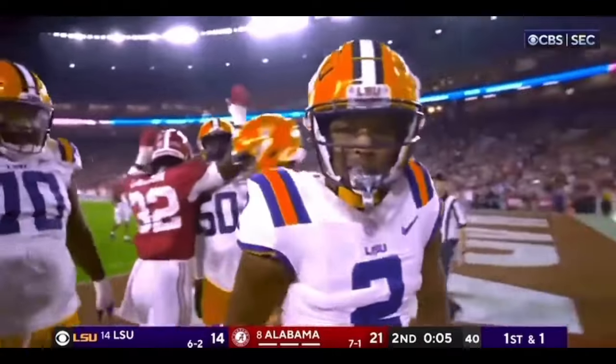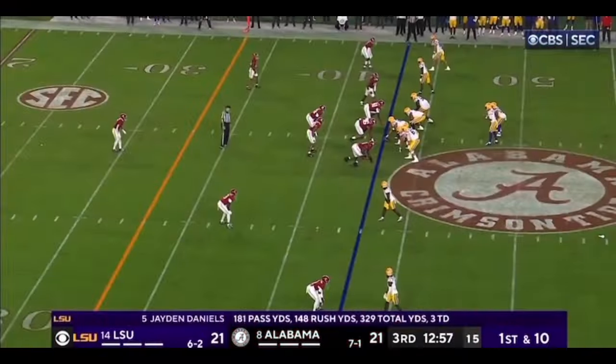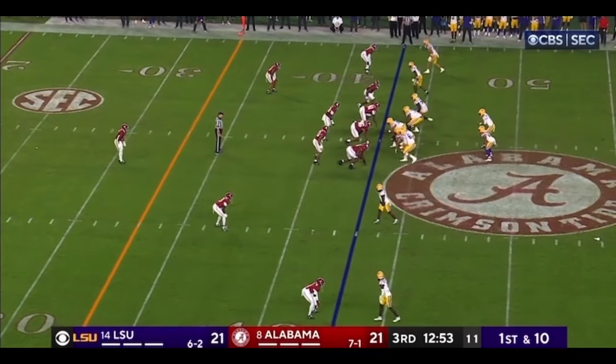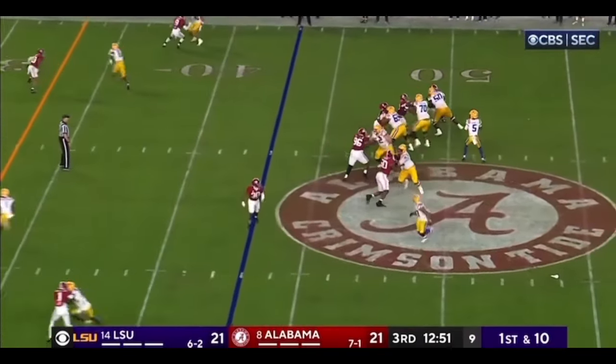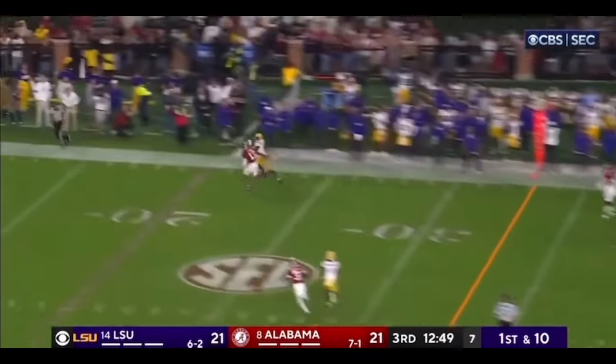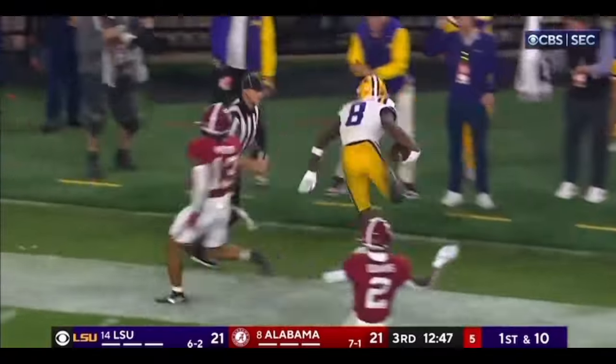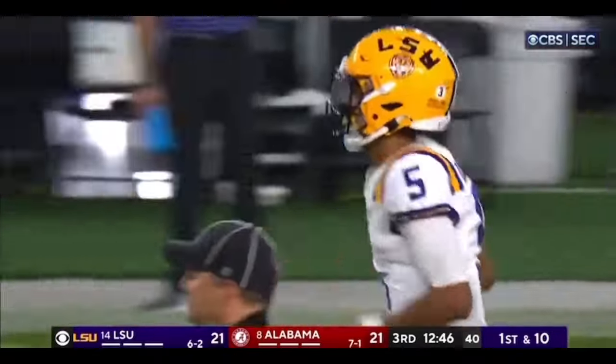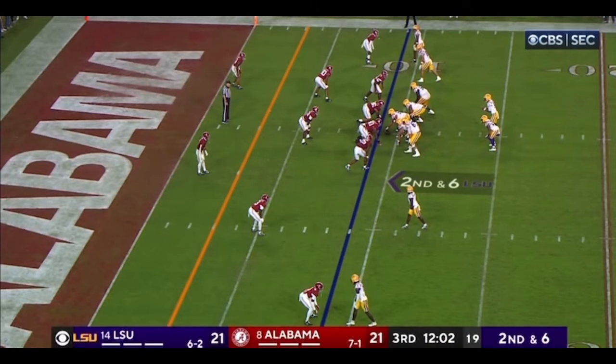Boy, he poured this one in, didn't he? The ground for Jaden Daniels. First down in Alabama territory at the 43-yard line. Here comes a blitz. Daniels, plenty of time, loads deep sideline. Oh, what a catch by Neighbors, but was he in? I think he caught it. Wow. Inside the 10, second down and 6.